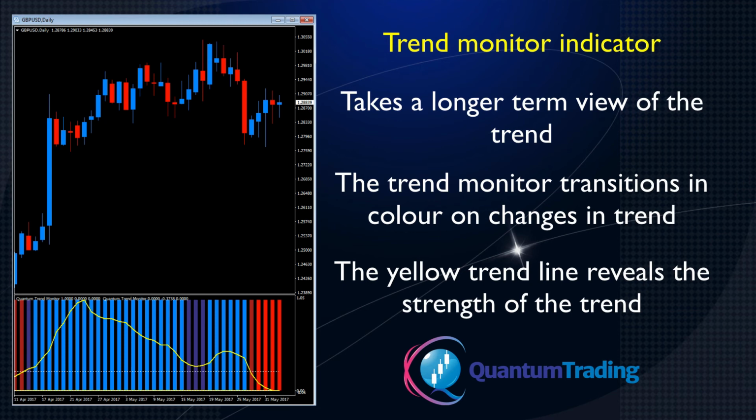The trend monitor has been created and developed to help you with just this problem, and only changes color from bright red to bright blue or vice versa once a change in trend has occurred. But it also signals pause points with a change to a darker shade of color. The trend monitor also has an inbuilt secondary indicator, the trend line, which works off a midpoint reference line and so helps to provide perspective both on the strength of the trend and also on any extreme and potential exhaustion point.